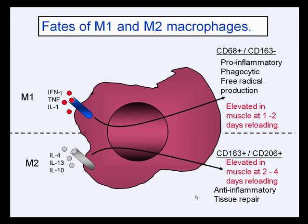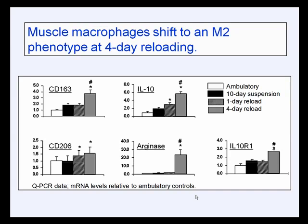So what could be keying this switch between the M1 macrophage phenotype and the M2 macrophage phenotype? We know that there are a population of Th2 cytokines that are capable of activating the M2 phenotype. So we wanted to know if IL-4, 13, or 10 were serving to provide the switch to turn on the M2 macrophage phenotype and activate muscle growth and regeneration. We looked to see which of these cytokines was elevated during the activation of the M2 phenotype and found no change in expression of IL-4 or IL-13. But what we did find is that IL-10 expression increased significantly in the 4-day reloaded, began at 1-day reloaded, and then further increased at 4-day reloaded muscle.